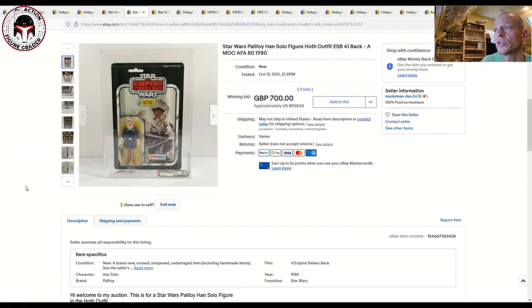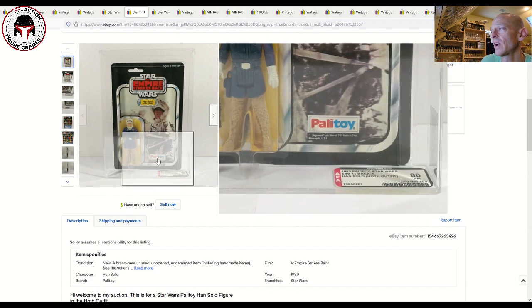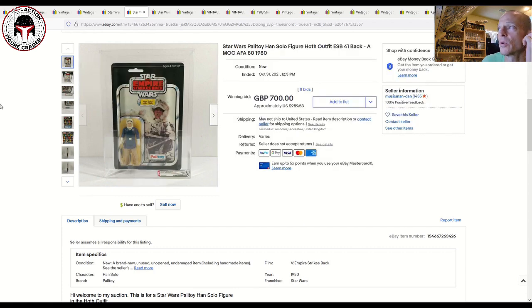It's got a beautiful crystal clear blister. The weapon's still attached. 75, 85, 80 were the sub scores. But man, what an awesome Palitoy card back! And I thought $959, or 700 Great British Pounds, was a great deal for that item. So a great pickup for whoever got that one. I think that would go all day for quite a bit more, even on Facebook.